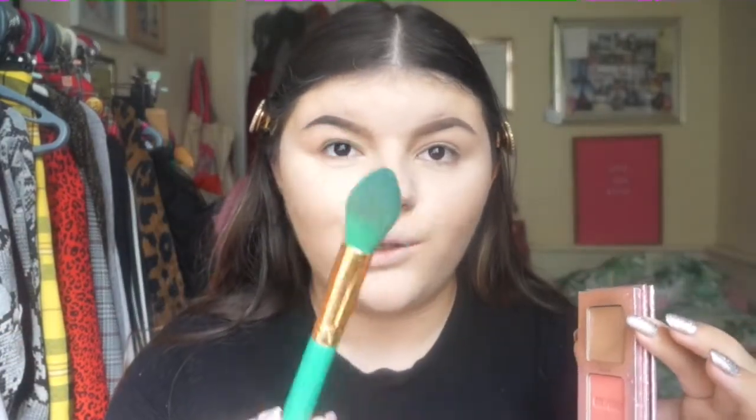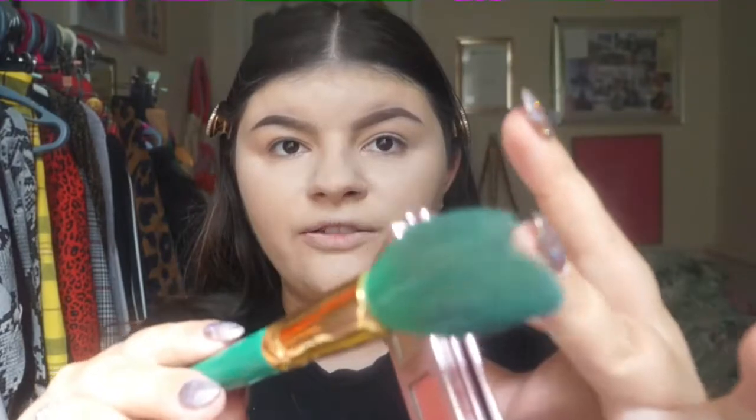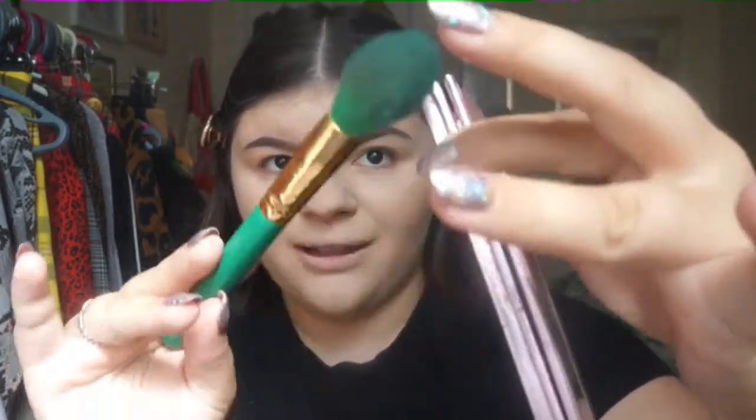Now for contour, I'm going to go with my everyday contour powder, which is the Hoola from Benefit. As you can see, it's very well used. And I'm going to go in with the A3 Spectrum brush. I like it because it's a bit thinner and you can be a bit more concentrated, but it's also fluffy and blended, so it's nice and easy to blend with.